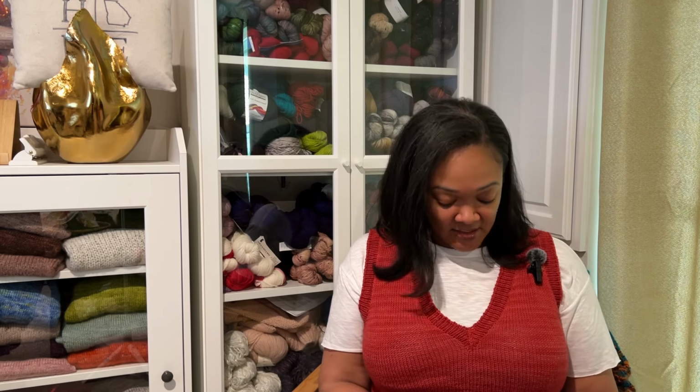But yes, apparently I'm a vest person. I do like it. It has worn really well. It was really nice before blocking. It was a little bit more snug, but I do like the way it's relaxed a little bit. Feels kind of chic. I got spontaneous compliments when I've worn it out.